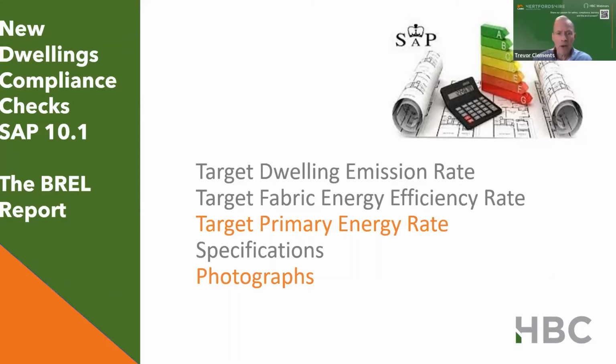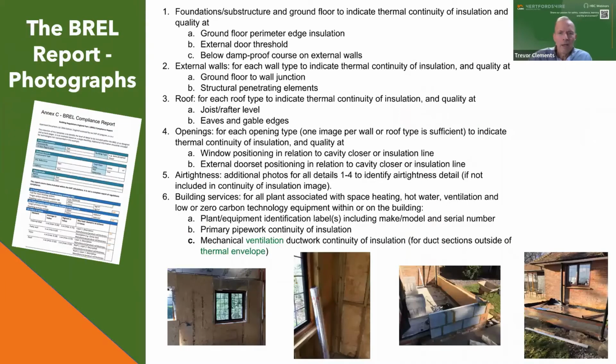And you'll see there that not only our specifications need to be included in that, but there's a need for photographs to be taken at key stages throughout the construction. So that's an all new thing, and it promises to create some challenges for building control. That's if it is retained in the final draft, which I anticipate it probably will be. And it says in the guidance that the photographs need to be taken at various stages in the construction, and it says photographic evidence of key stages during construction are needed that confirm the products identified in this BREL report are used in this dwelling and workmanship is of sufficient quality to support the calculated values claimed. And you need at least one image, one photo per detail as listed, and you see them all listed there.